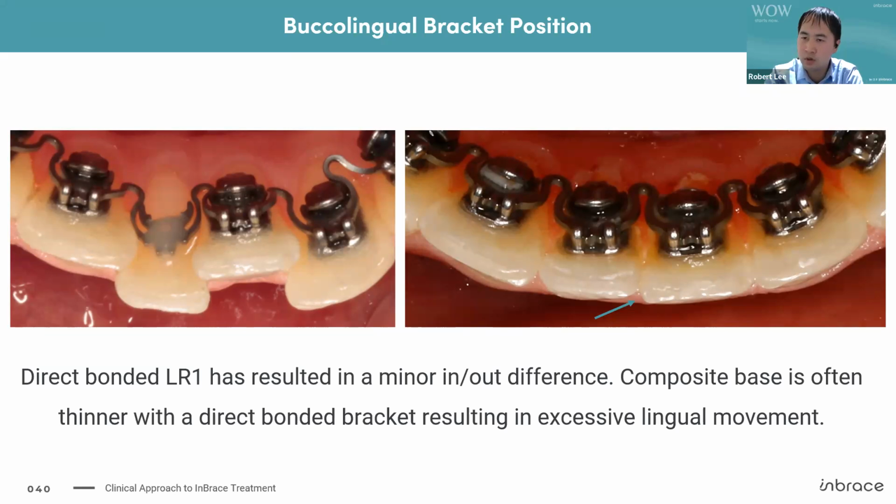Because again, I pushed a little bit too hard on it, it makes the bracket end up a little bit more labially positioned. So then it's going to end up expressing to be more lingual movement. And then you get a slight step. So again, this is very easy to fix in digital enhancement.